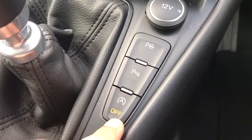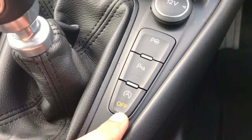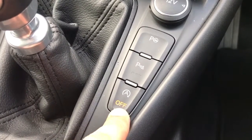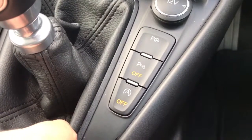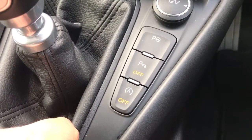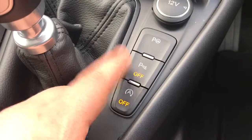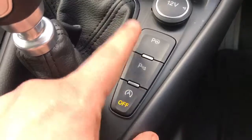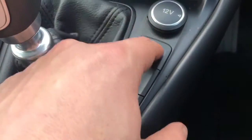So firstly, this one turns off the stop and start. So this car's designed to cut out in traffic to save you fuel. If you press that button, it will turn that system off. That will turn the front parking sensors on if you're wanting to go into a space forwards. Obviously putting the car in reverse will automatically turn the parking sensors on at the rear. And that is the autonomous parking aid on this car.